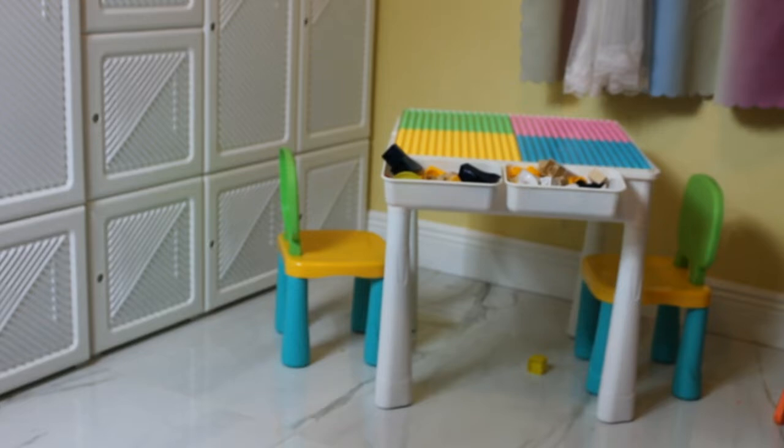The blocks table for toddlers will grow with your child all the way up to 8 years old. It comes with a 4-height table riser to adjust the height as the kids grow, so you can adjust the table high or low according to your need. The design of the chairs conforms to therapy and is useful to cultivate the kids' upright sitting posture. The 2 chairs can fit under the toddler learning table when not in use for better space efficiency.